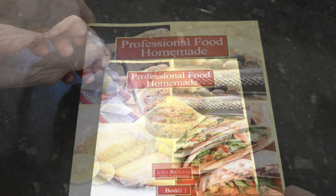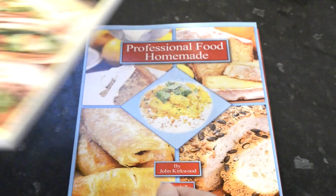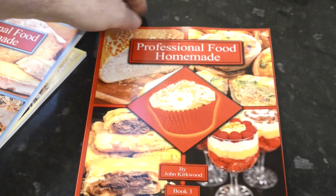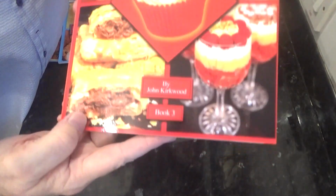As most of my regular viewers will know, I've had my first two recipe books out for quite a while now, and I'd like to introduce you to the third recipe book. And just like books 1 and 2, this has lots of our favourite recipes from our work kitchens in it.